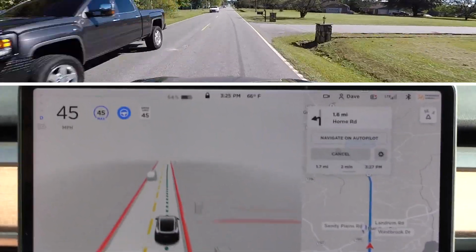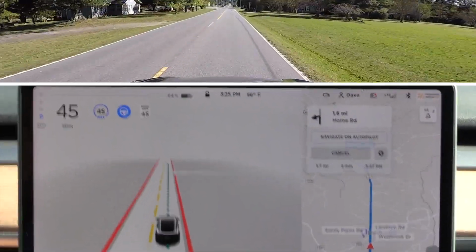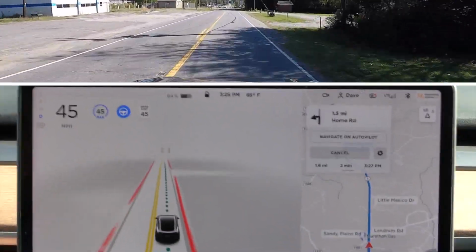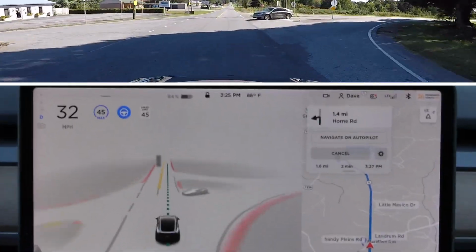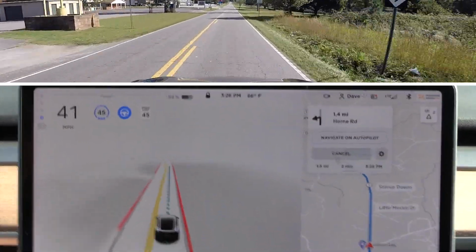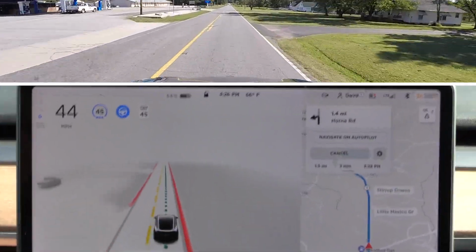And we have an intersection here with stop signs on the left and the right. It tends to be a pretty busy intersection. Yep, you guys just chill out here. Yes, it's okay. You can go. I was a little cautious there. I told it it was okay with the accelerator pedal.